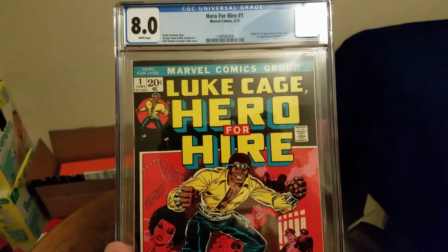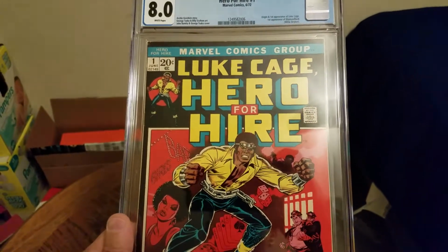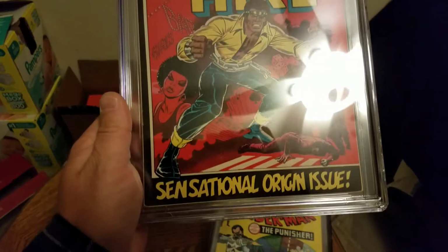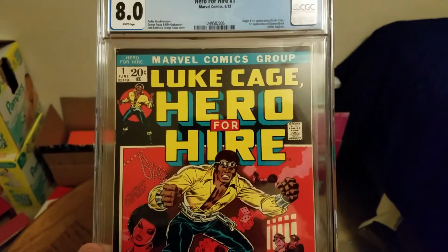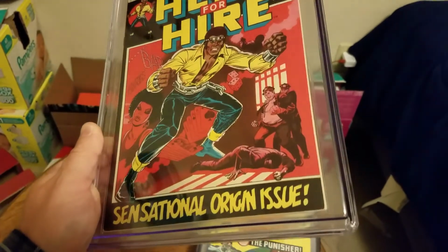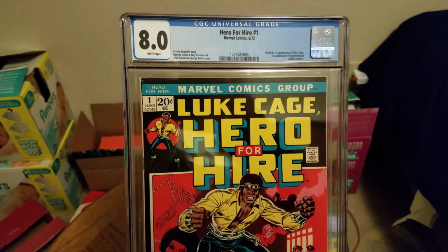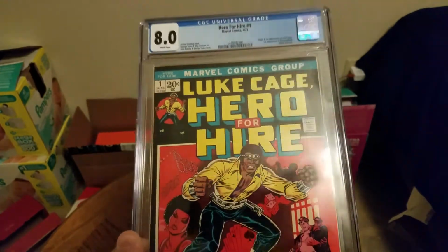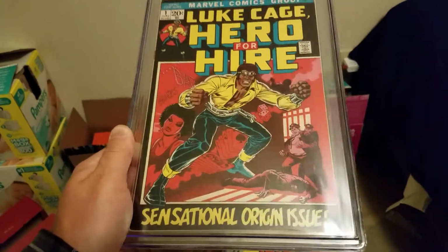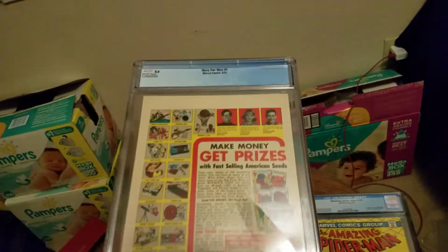I waited to find a white, and I wanted an 8 or higher. It was hard to find one without the roll, and it was hard to find one this straight at the top. So when I found this one, I definitely did not pay too much. I didn't pay too little, but I definitely didn't pay too much. But I'm stoked to have this book here. So this is a really nice 8.0, and I'm just excited about it.